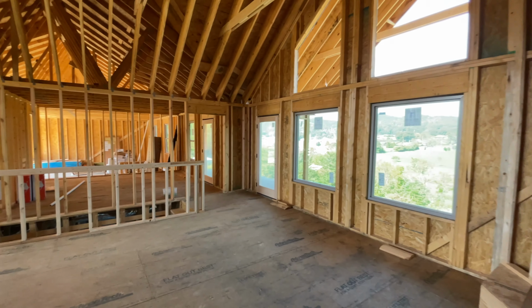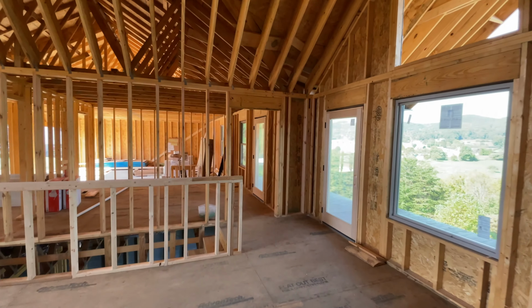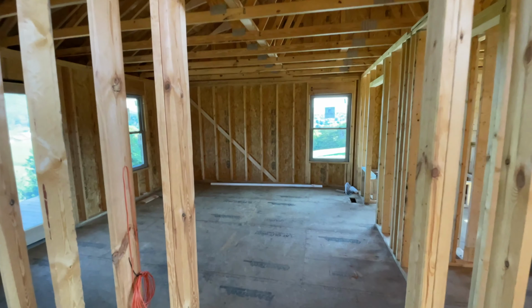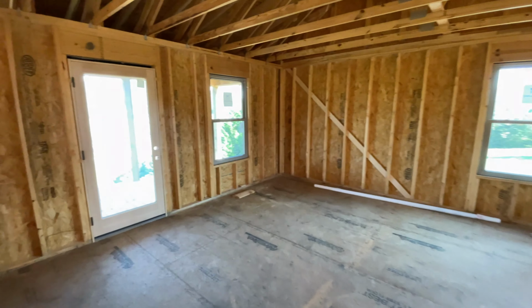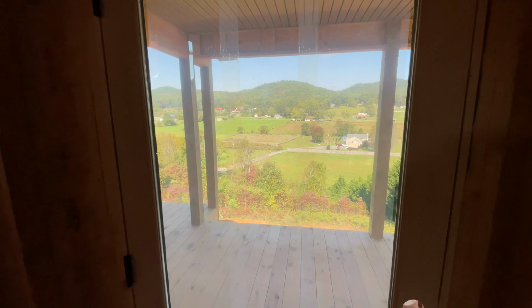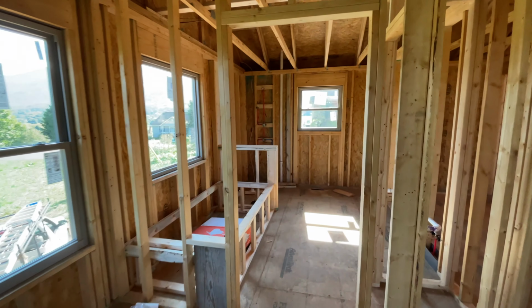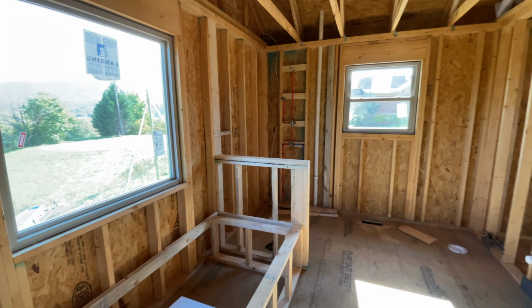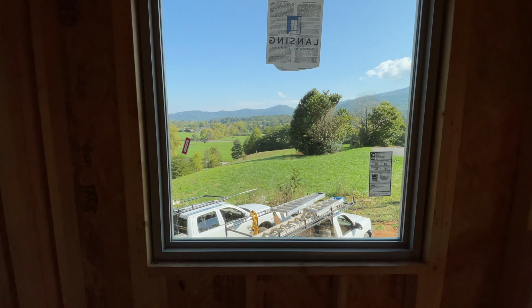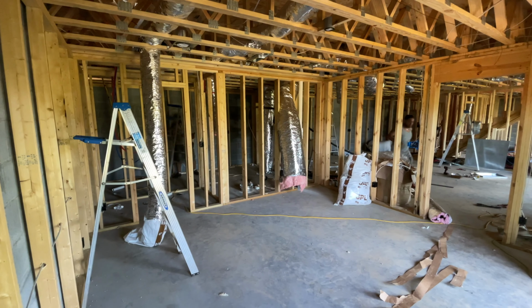And then we've got our guest master suite here, heading into the master, its own access to the great outdoors and those beautiful views, and our view out of the tub ain't bad at all. Looks like they're over there in the mechanical space working on the HVAC.